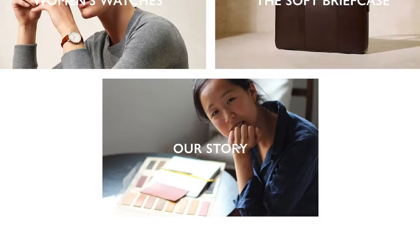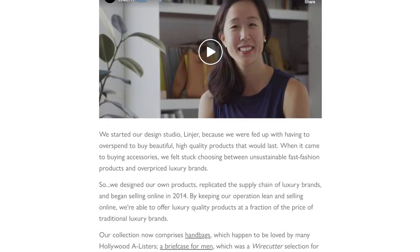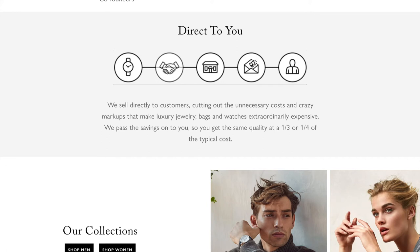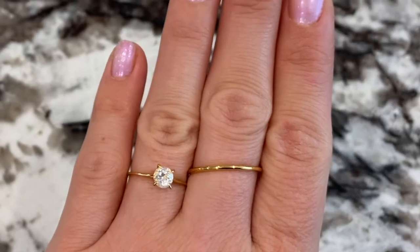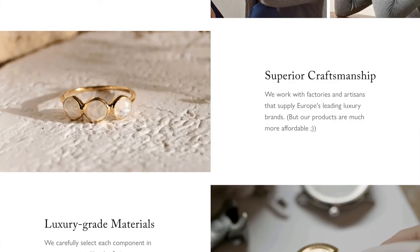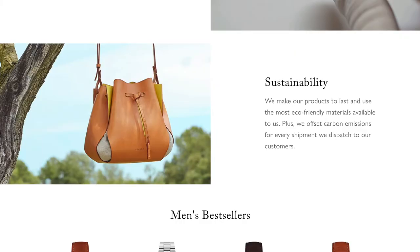For a few highlights on this brand, they began selling online in 2014. They are currently based in Hong Kong with no physical store locations. They sell directly to customers, cutting out extra costs and markups, passing those cost savings on to you. So in theory, you are paying 1/3 to 1/4 of the cost of traditional pieces. They work with artisans in Europe who also work with leading luxury brands. They have an emphasis on sustainability, selecting eco-friendly and long-lasting materials.